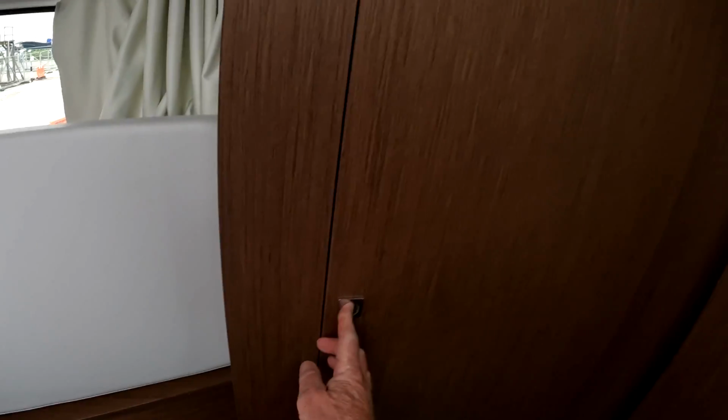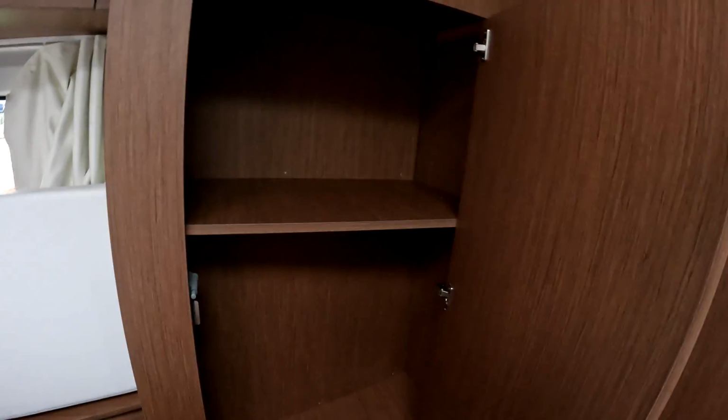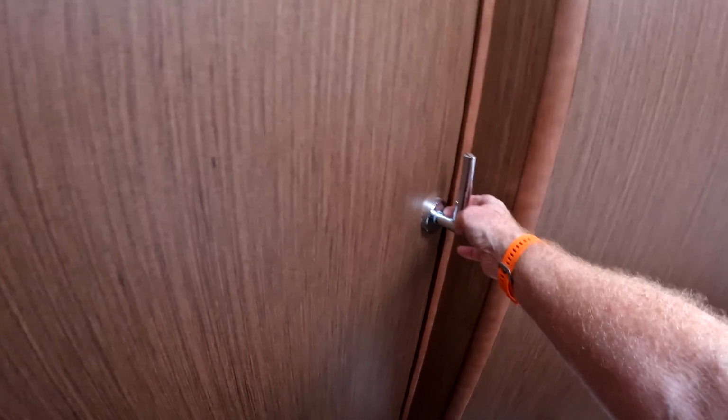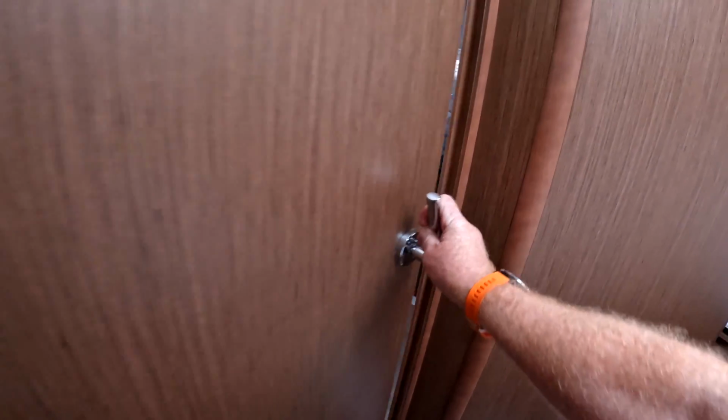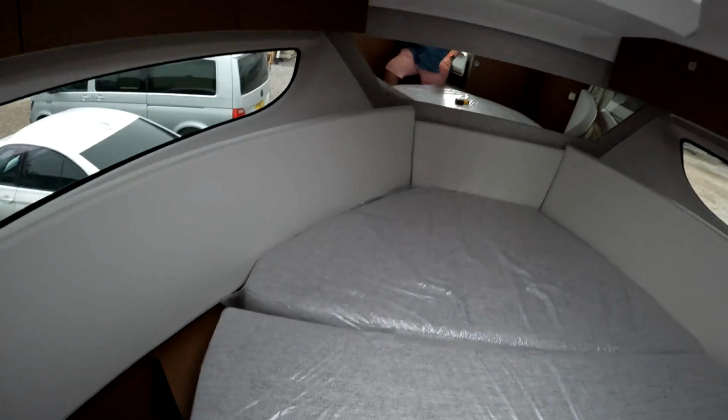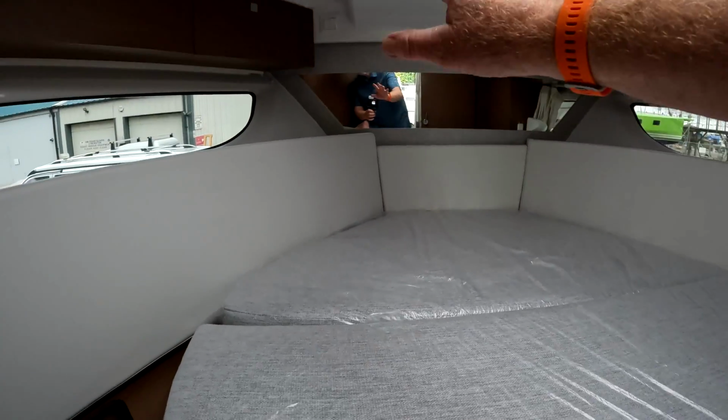Obviously to each side of the bed, you've got the little steps up here, and then you've got a little bit of cupboarding space here. Some shelf built in there, soft close as well on those doors. You've got a sliding door itself to the cabin space, which on the side there is lockable. And these runners. Some steps up the side here as well. Mirror at the back there.